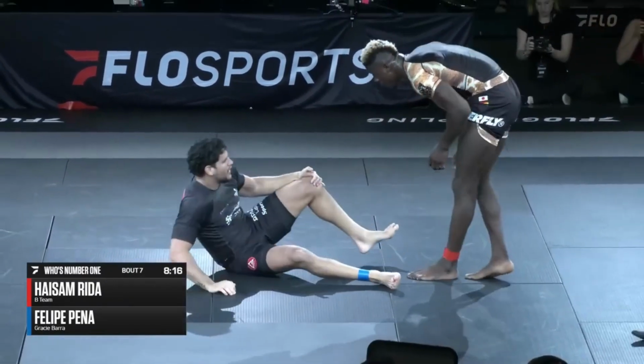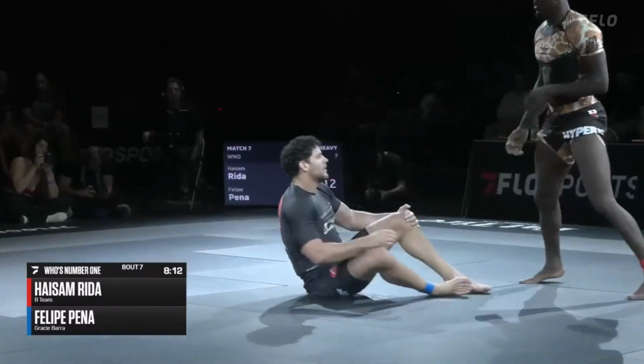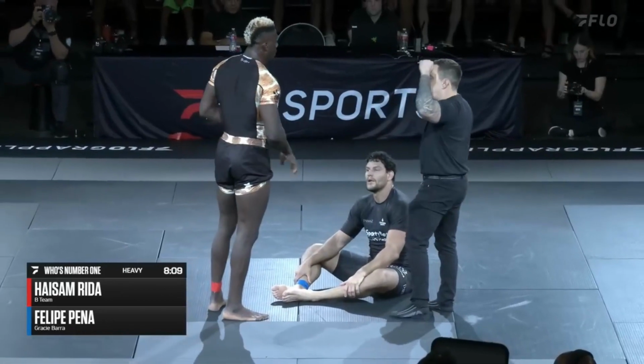This is a good attempt here. I think Haisam probably would have a better chance if he was doing essentially more of those. He seems very well built for that. In previous matches, he's been good about that.